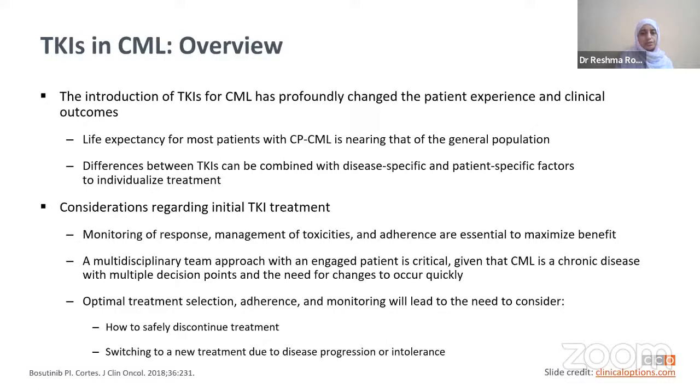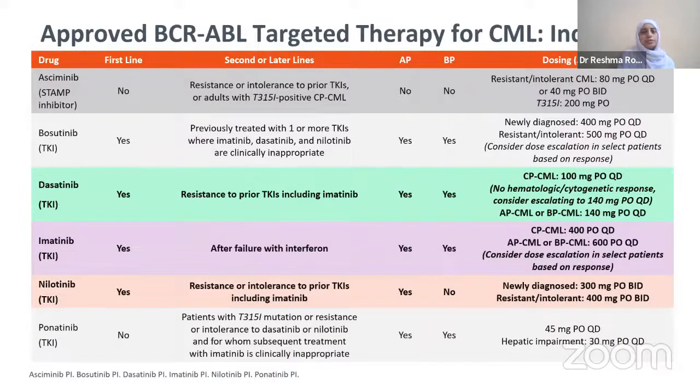Optimal treatment selection, adherence, and monitoring will need to consider how safely to discontinue treatment. That is what is coming latest in this disease, where earlier it was thought that the drug is to be continued lifelong. But with the newer trials showing deep molecular responses, we may be able to give drug-free periods to the patient. Switching to a new treatment due to disease progression or intolerance is one of the important things which we need to see. So we have at least 4 approved BCR-ABL targets upfront. 3 are definitely upfront. Asciminib is still not available in the country except for compassionate use.